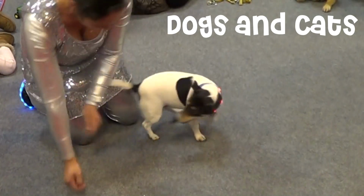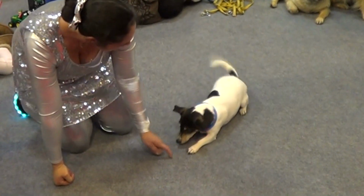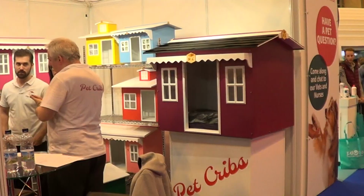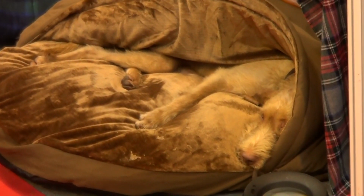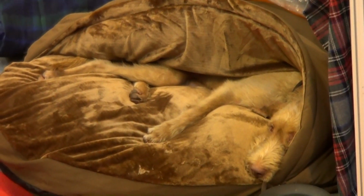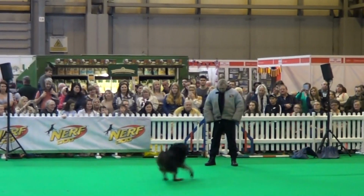And now we're on to the dog and cat section. There was quite a lot of dog events. There was some police dog demonstrations. There was loads and loads of stalls for all different types of pet products. This dog I thought was hilarious because he was invisible in this bed. So here's a little bit of the police dog demonstration.